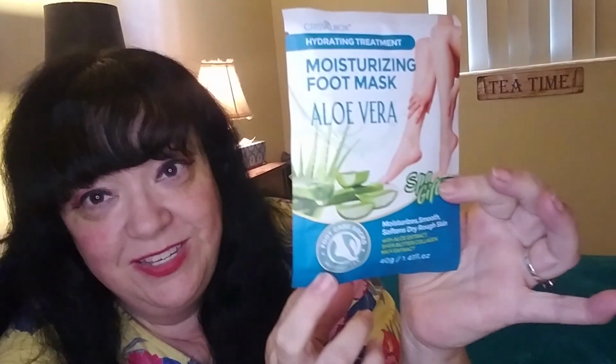One of the first items is, let's see if I can reach it. Yes, foot masks. It is a 5-pack by Crystal Box moisturizing foot mask in aloe vera. It is normally $8.99. I got it for $5.94. I definitely need these. It's got aloe extract, shea butter, collagen, and milk extract. And as a diabetic, I definitely need to pay attention to my feet, so this is going to benefit my little tootsies quite a bit. It came in a nice little zippered bag to hold on to it. So again, I bought it for $5.94, and it is normally $8.99. So that's the first item.